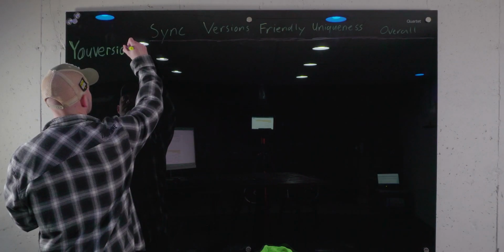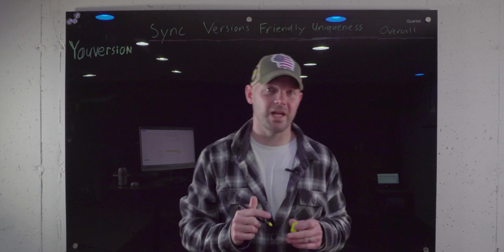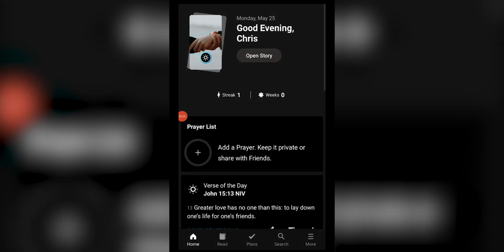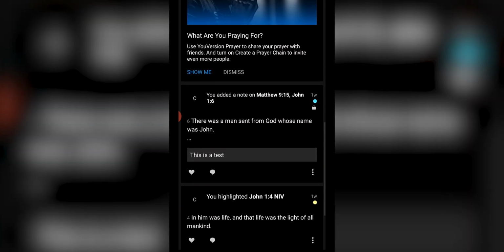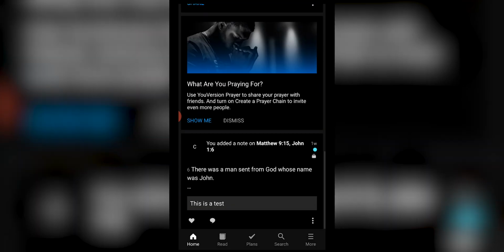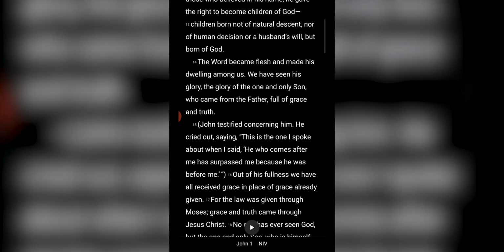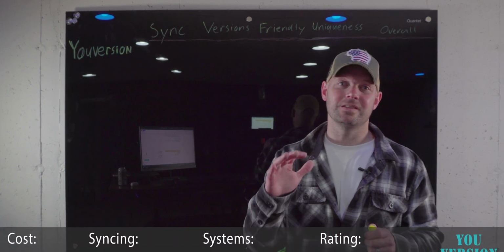So we're gonna go ahead and get started with number 1, which is YouVersion, because if you've done any research into Bible apps before, there's a good chance you've heard of this app, and it quite possibly might be the most popular Bible app ever, period. It is said to have been installed on almost 500,000 devices worldwide, which is pretty awesome, really. And it's packed full of features, and the best part is it's entirely free.